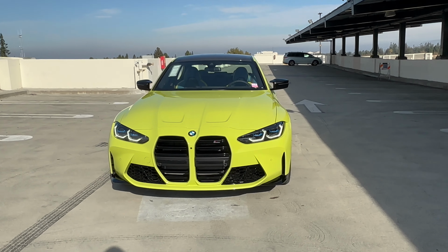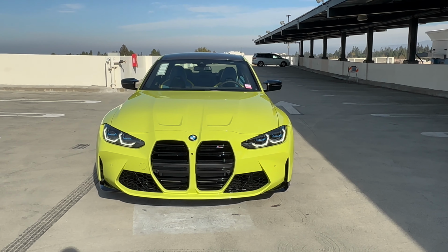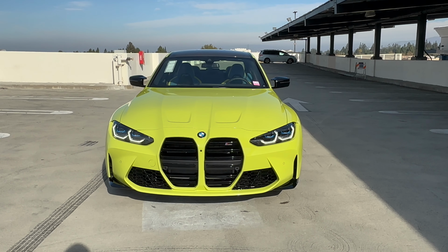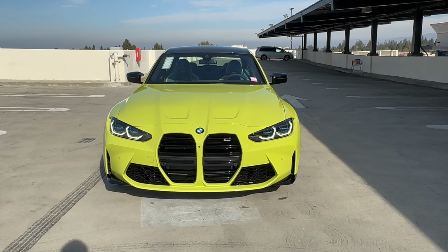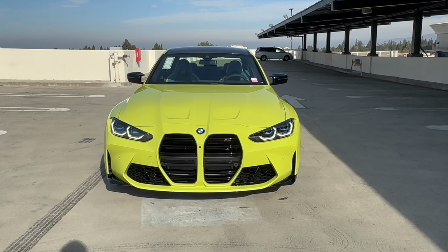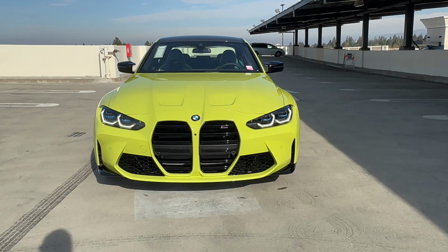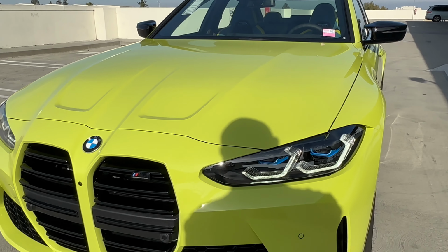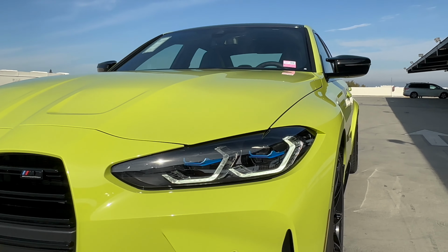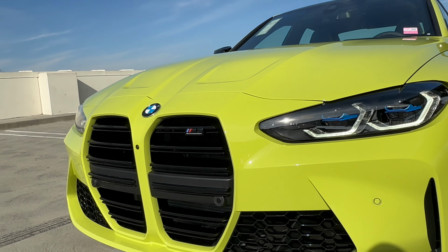Now again, as a reminder, the M3 and M4 have been sort of ordered to keep the options on the low side, although I do get to do individual colors. But basically, a few things that I would have added are missing from this one. However, we do have the laser lights, which are obviously the way to go on the M3 and M4. We do have what appears to be the Shadowline lights and the parking assistance pack. You see the camera right there.